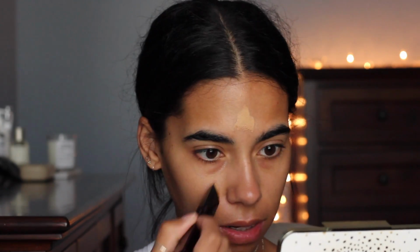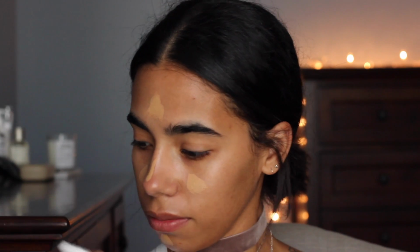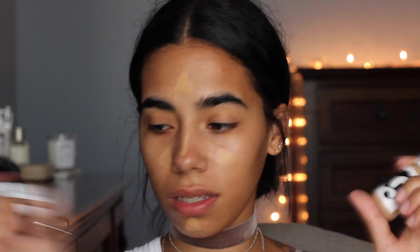But I wonder, should I mix the two? I mean, I don't need that much coverage, and it doesn't feel heavy on the skin either. Maybe I'll put some in the center of my face. How about that? There we go. And I love the packaging. I think it's so freaking cool. Leave it to Hourglass to do innovative packaging. Absolutely love their stuff. But let me give these a really good shake.